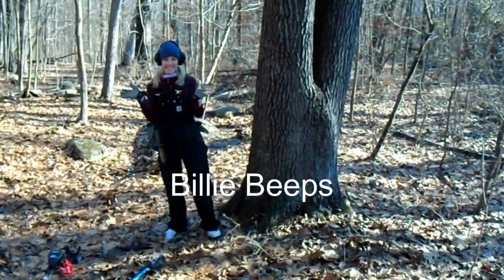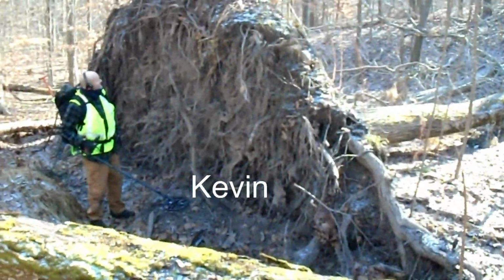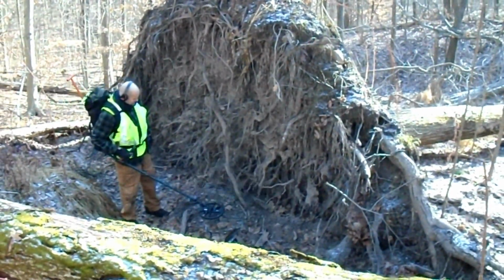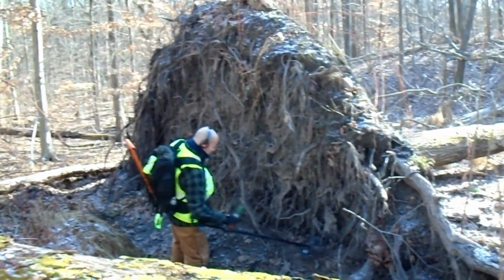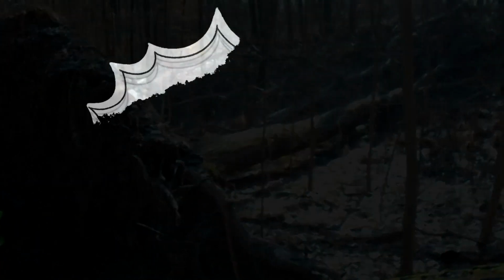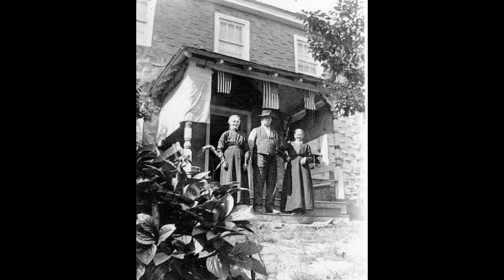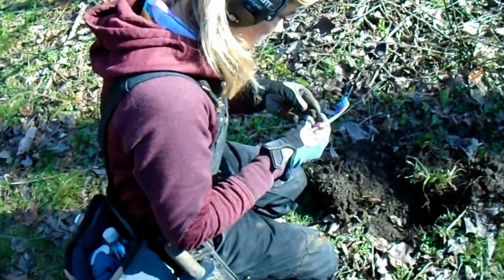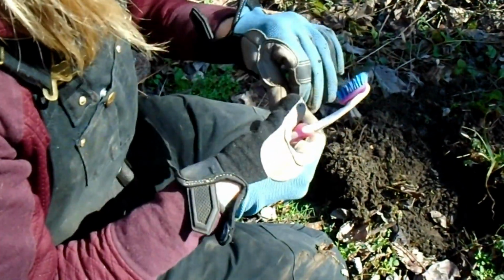There she is, in her natural habitat, hugging trees. Look at the size of that root ball. Paparazzi. Billy Beeps, just hit a button. Nice. Anything on the... I think just there?